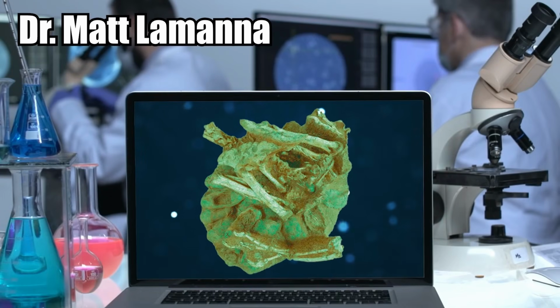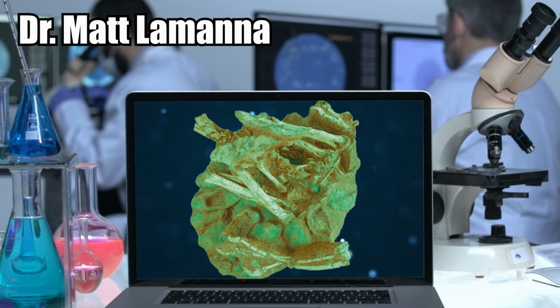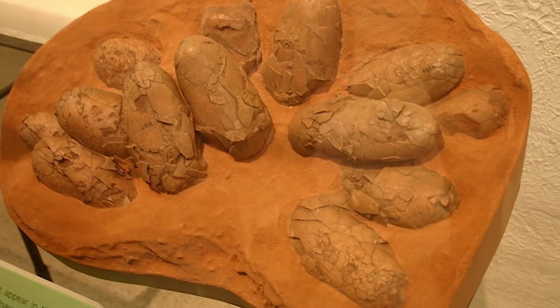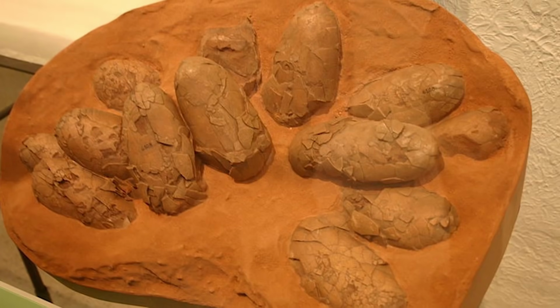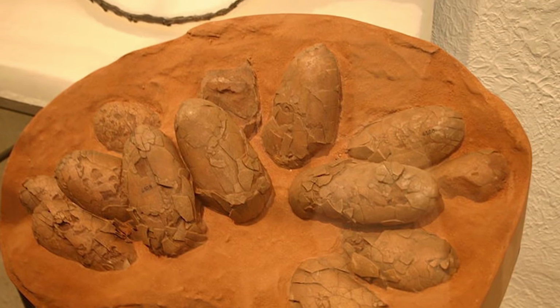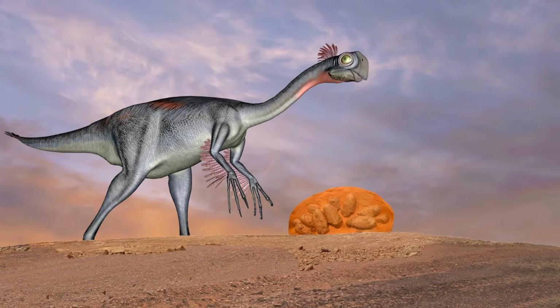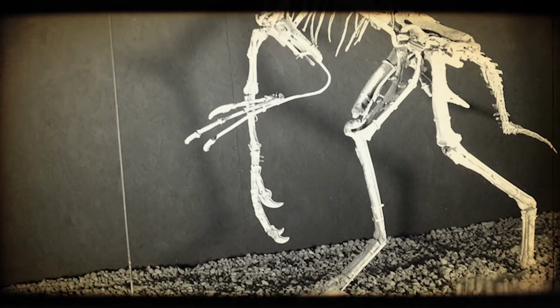Dr. Matt Lemana of the Carnegie Museum said that it is the first time that embryos have been discovered in the eggs along with their mother. "The babies were almost ready to hatch, which tells us beyond a doubt that this oviraptorid had tended its nest for quite a long time. This dinosaur was a caring parent that ultimately gave its life while nurturing its young."